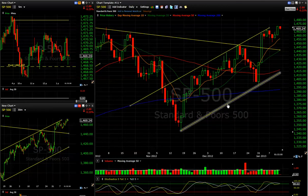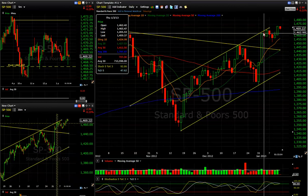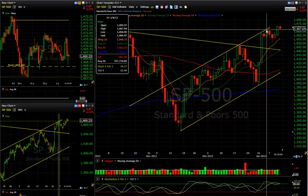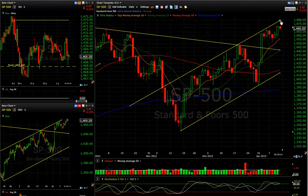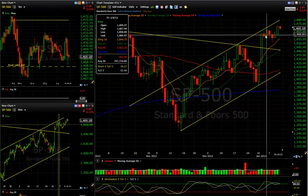So upper band, lower band, and what we did here is we hit right off the top of it 2 days in a row. But instead of what would be a bearish sign of pulling back hard and dramatically, we simply just consolidated until this band continued to rise higher and give us enough room to relaunch the upward trend. So this is a very bullish sign.